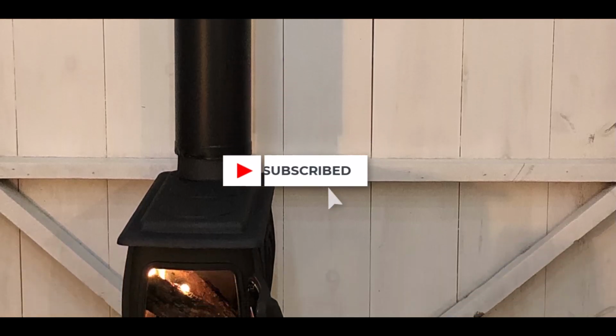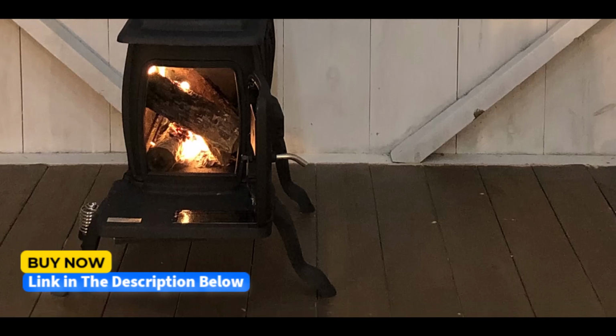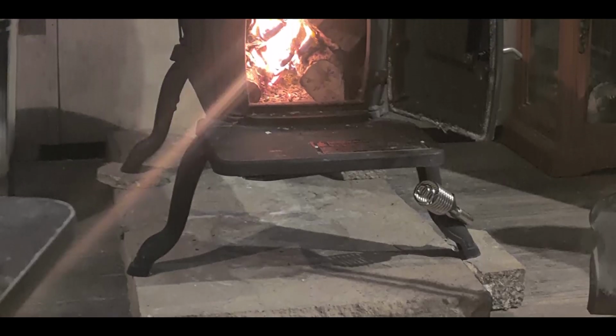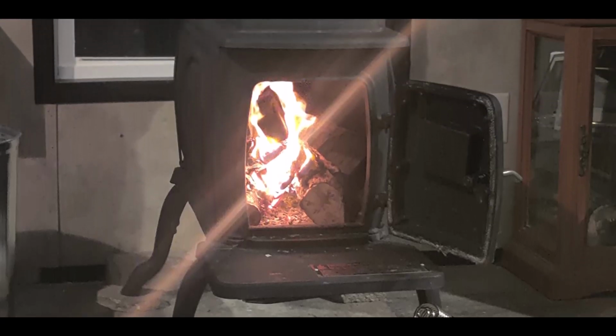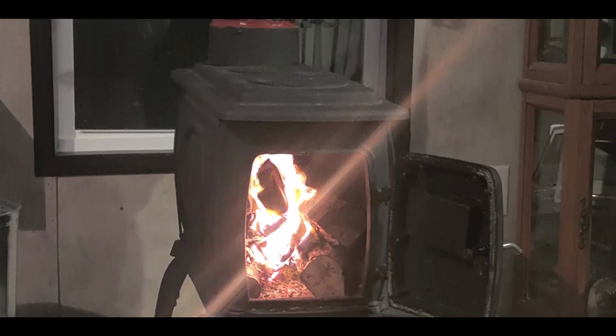Ideal for use in cabins and other outdoor structures, this stove is a must-have for anyone looking for reliable and efficient heating in colder climates. Whether you need a heating source for a winter getaway or a backup heating option, the US wood-burning stove delivers warmth and functionality in a well-designed package.